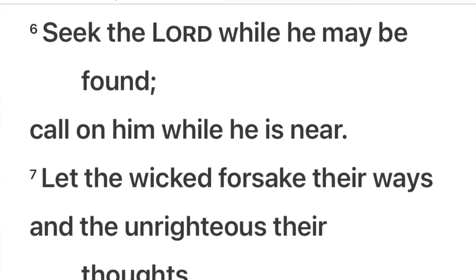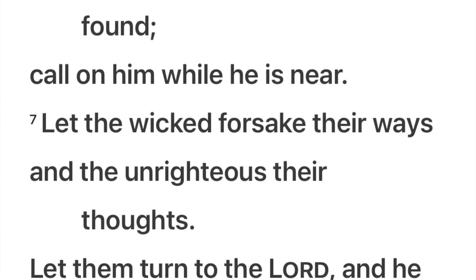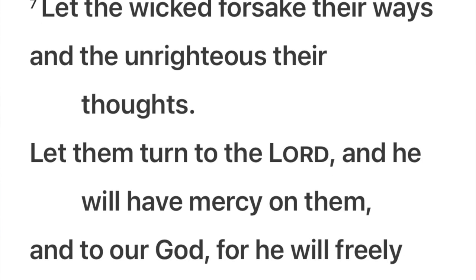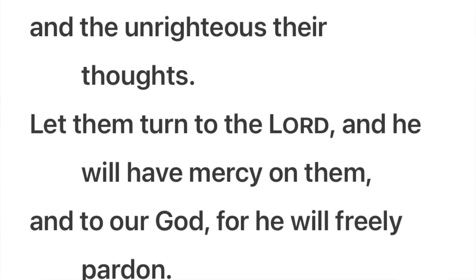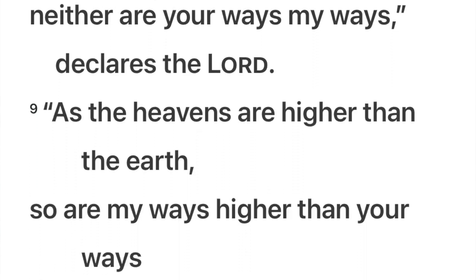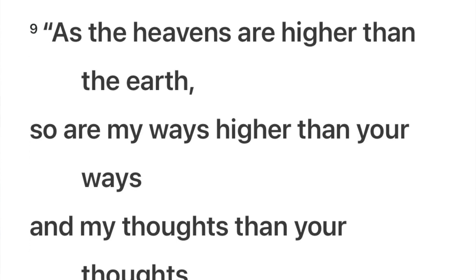And then I went to my family church. It was actually good. So he talked about, now I don't remember where he came from, Isaiah 55:6-something. Seek the Lord while he may be found. Call on him while he is near. Let the wicked forsake their ways and the unrighteous their thoughts. Let them turn to the Lord and he will have mercy on them, and to our God, for he will freely pardon. For my thoughts are not your thoughts, neither are your ways my ways. As the heavens are higher than the earth, so are my ways higher than your ways and my thoughts than your thoughts, declares the Lord. Anyways, that's what he read, and his topic was to seek the Lord.